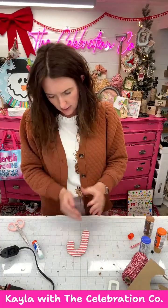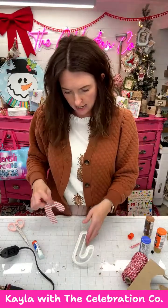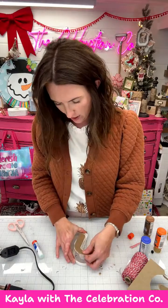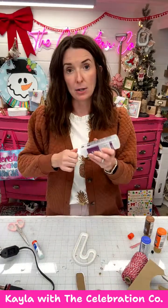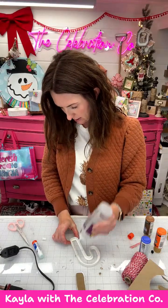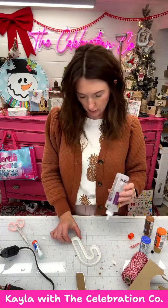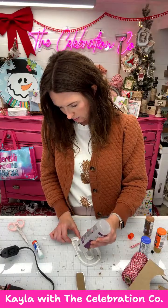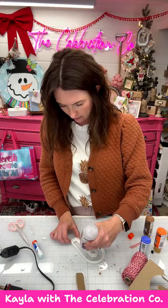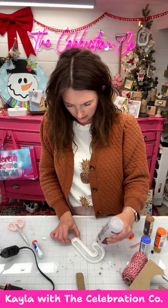All right. Then you can take and glue this into your candy cane. Just make sure it fits. So again, I'm going to use my Eileen's Tacky Glue for this, or you can use super glue. And again, you can paint this frame just with your regular acrylic paint.